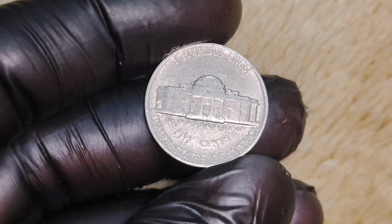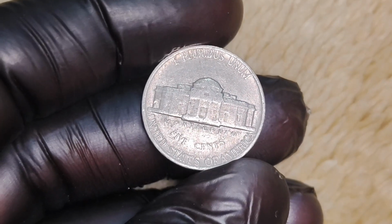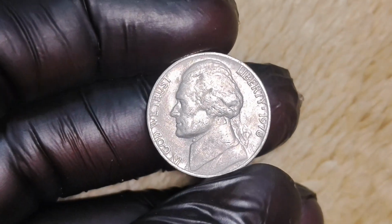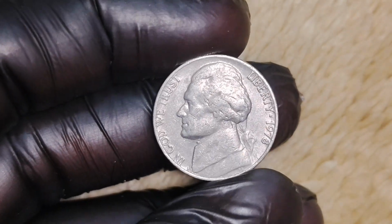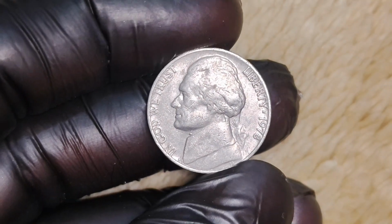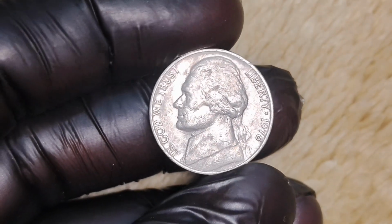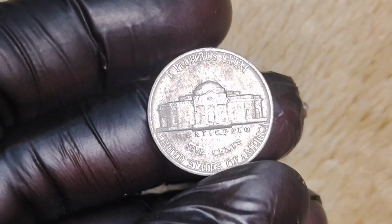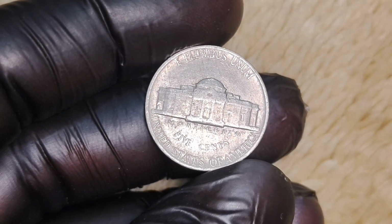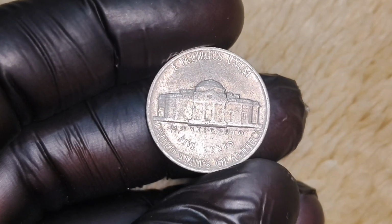Now, let's get to the part we've all been waiting for: the value. How much could you really make if you have one of these rare nickels, in the highest grades, like MS67 or MS68? The 1978 no-mint mark Jefferson nickel has reached prices up to $949,000 at auction. While not every 1978 nickel will fetch this amount, even coins in lower high grades can bring in thousands of dollars. The key here is the grade. The higher the grade, the closer you can get to that top value of nearly $1 million.